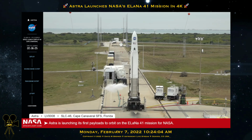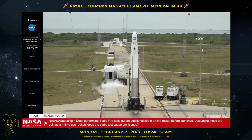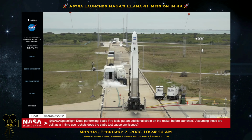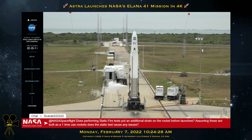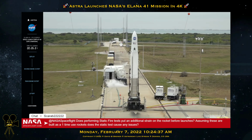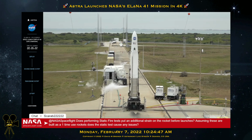That's a great question. If you are not familiar, one of the final preparations that we complete is a static fire test of the vehicle, which means we essentially go through everything exactly as we will on launch day, with the exception of letting go of the rocket. So we light all 5 of those Delphin engines and run them for several seconds to verify that everything is working as it should, and then we shut down everything, and that is one of our final steps in preparing for launch. So the rocket is designed specifically to be able to handle this test in addition to multiple launch attempts. It does not cause any issues because the system is designed to be capable of that.